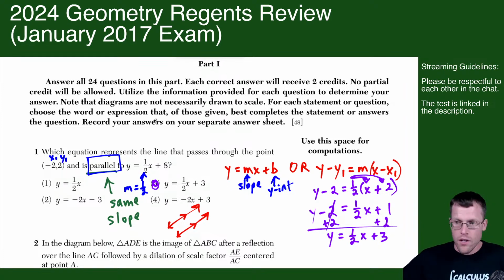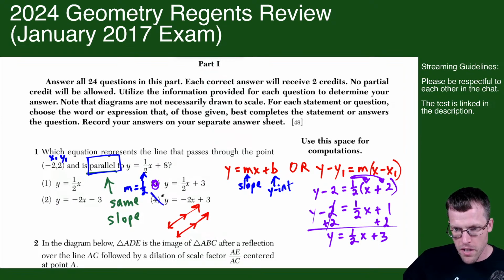I just have the key with me here just to make sure I don't say anything crazy, but this one is good. Now, if you like mx plus b, the advantage to mx plus b, well, you could say, oh, the slope has to be 1/2. So you could just use process of elimination, because if the slope has to be 1/2, see how choices 1 and 3 are the only ones that have a slope of 1/2. So that's to start this. But the second way, option 2, is you would say, all right, what I'm thinking about is x equals -2, y equals +2, and the slope that we're going to use is 1/2.